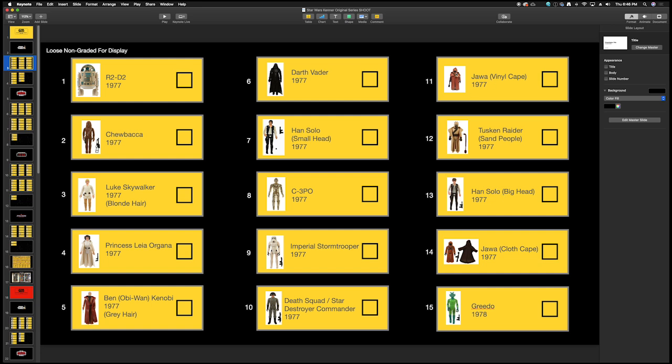Just like I think the Jawa with the vinyl cape, which I researched. Guys, it is super expensive to buy this one, but I'm going to try to get it. This will probably be one of the last pieces I do get. But, the Jawa cloth cape. And I have a C3PO. It's not in great shape, but I'm going to put it in my collection until I can find a better one. And then my Greedo. So let's just go through the list.